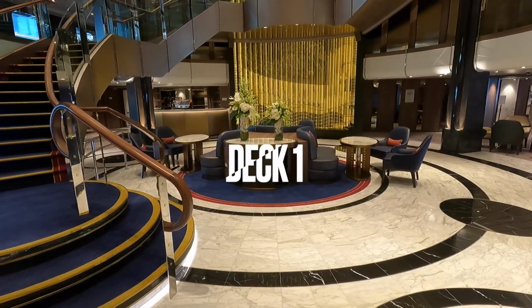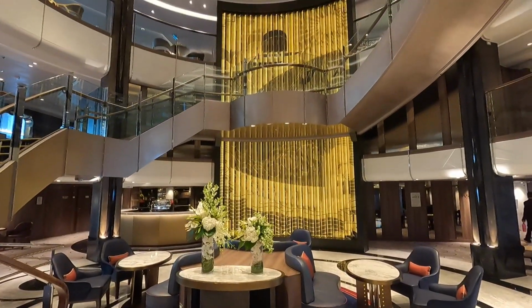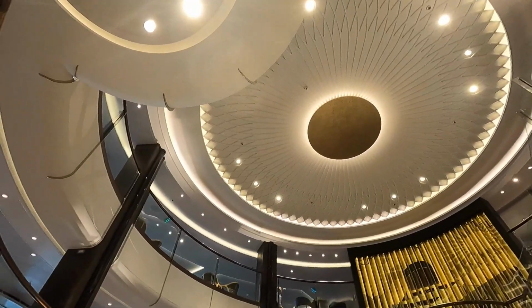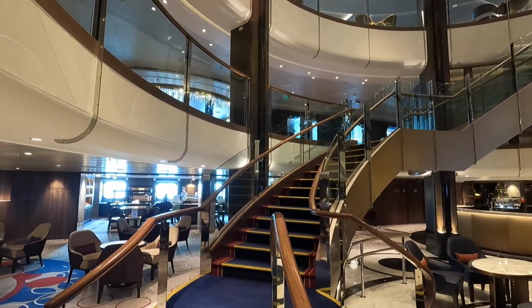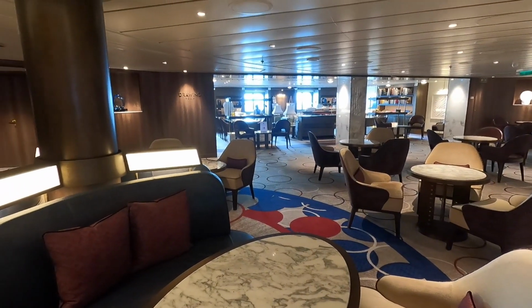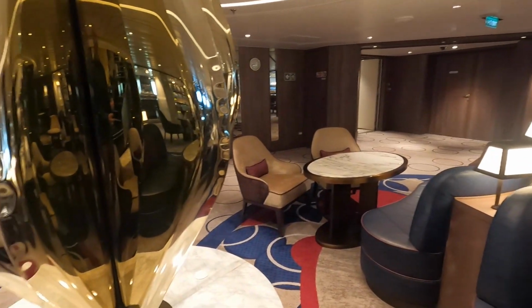We'll continue the tour with the lower decks now. All the way down on deck 1 is the beautiful grand lobby. This space with a majestic staircase is home to guest services, the drawing room, which is effectively another library-style space, a coffee bar, and the game room, with chess boards and plenty of card tables.